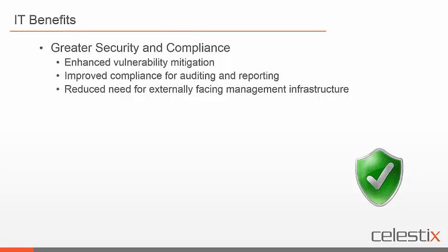So from an IT perspective, of course, it gets even better. From an IT administrator's perspective, we gain much better security and compliance when we implement DirectAccess. In fact, I have worked with many large organizations that have deployed DirectAccess purely from a security standard. They had no interest in making it easier for the users. They just simply wanted to manage their very large deployments of mobile devices for which they had very little visibility prior to this. So with DirectAccess, I have better vulnerability mitigation.